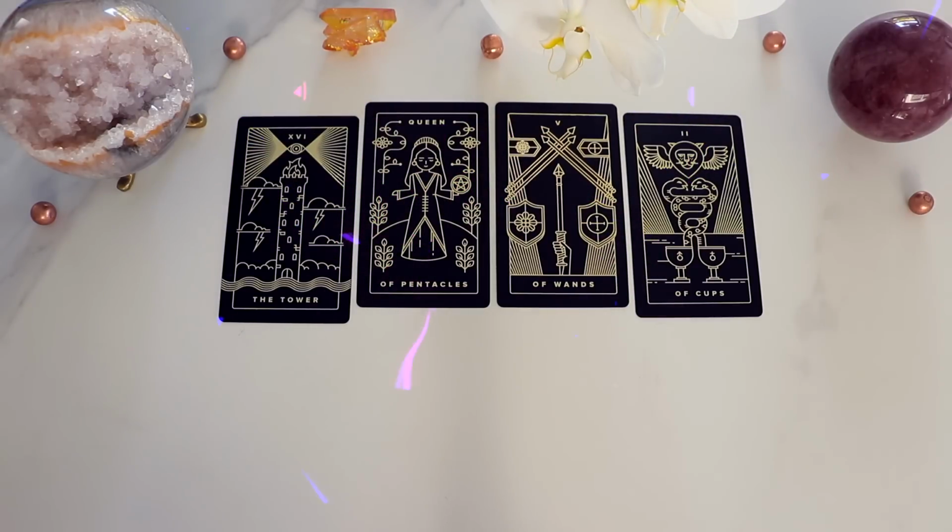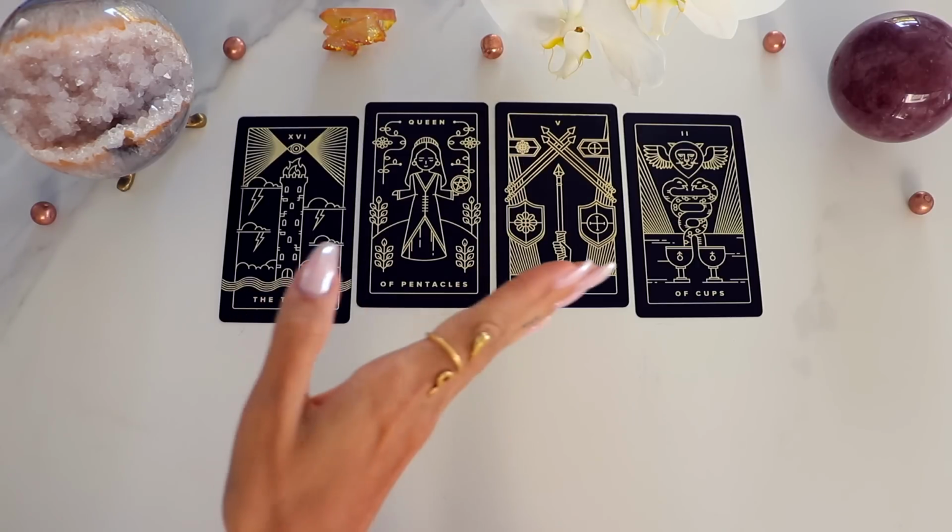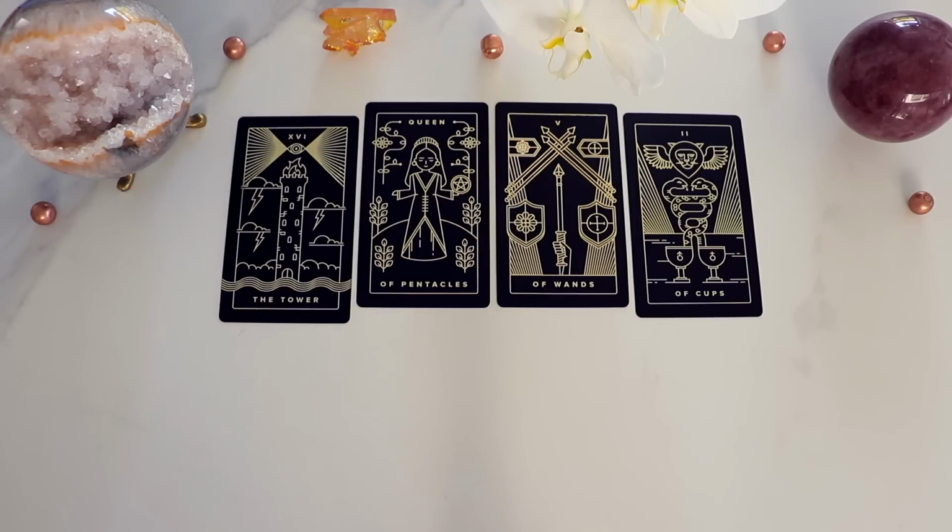Okay, group 4, my goodness, I am getting Athena energy. I am getting earth goddess energy from this pile. Even if you're a guy, maybe earth god energy, more like Mars warrior kind of energy rather than Athena. But whether you're male or female, this is warrior energy that I'm getting from this group, and a very powerful energy at that, especially with this Tower card. We have the Tower, the Queen of Pentacles, 5 of Wands, and then the 2 of Cups here.